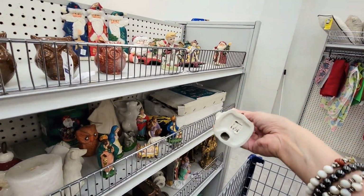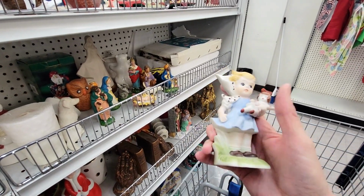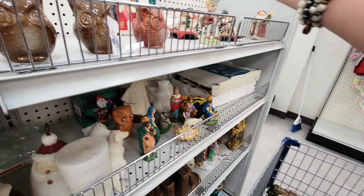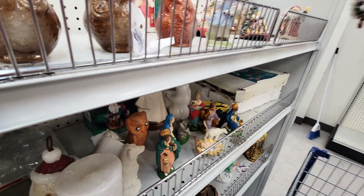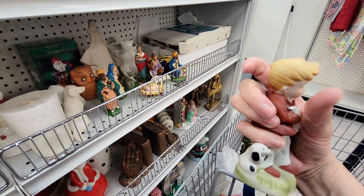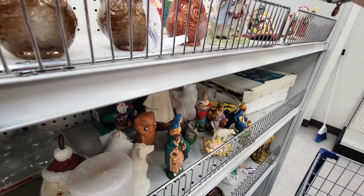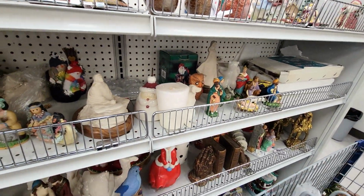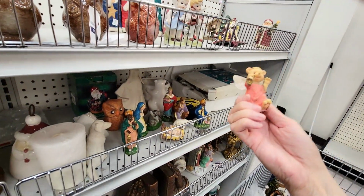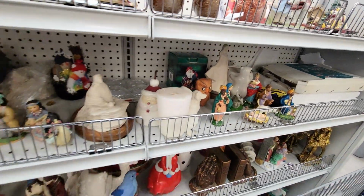Those owls are Dollar Tree owls, and this is a cute vintage little figurine from Kmart from back in the day. Only $2 for it, and it had a partner, but it was broken, and I don't know, they looked really cute together, and the little girl probably wouldn't sell by herself for very much, or at all. I have a hard time with some of the figurines actually selling.